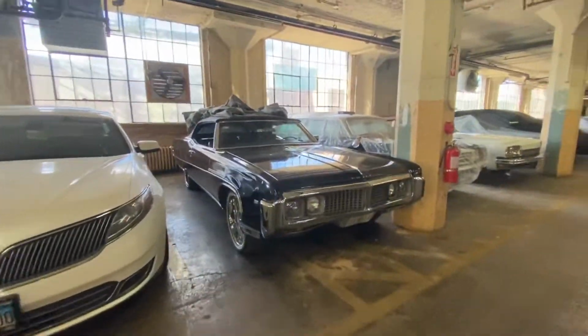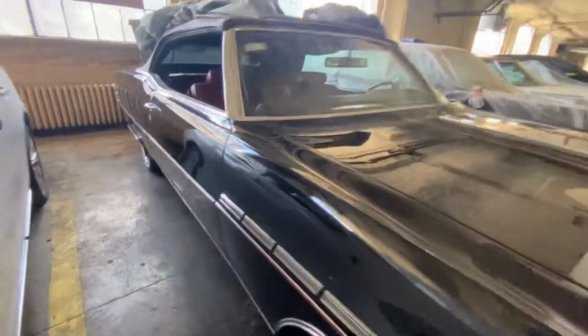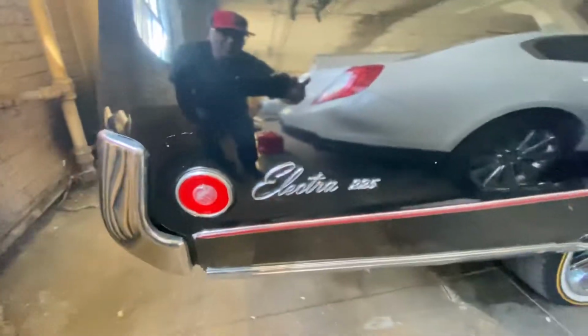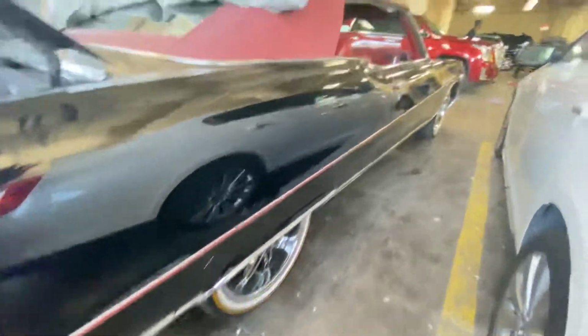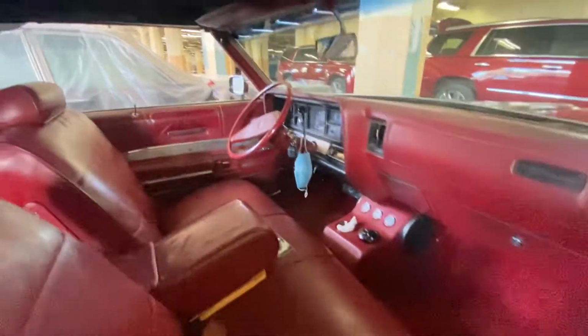Then we got a 69 deuce and a quarter convertible over here. Now check this one out. Yeah. Look at this thing. Electra 225, deuce and a quarter, man. 69, drop top. Red guts. Look at it, guys. This thing is gorgeous.